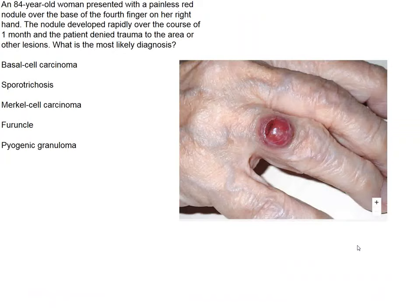This is the image in the New England Journal. It concerns an 84-year-old woman who shows up with this painless red nodule on her fourth finger on her right hand. No idea. Actually, I thought it looked a little bit like a pyogenic granuloma.